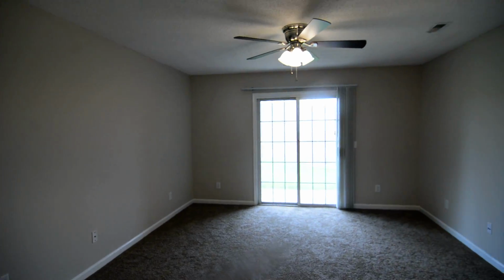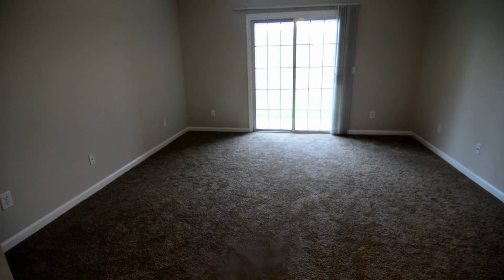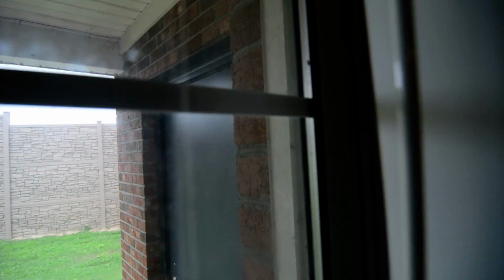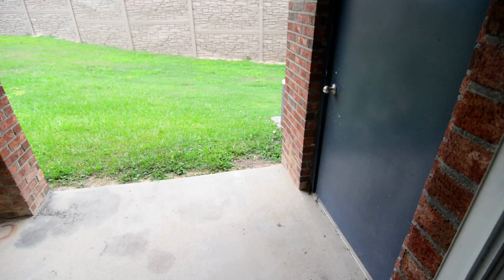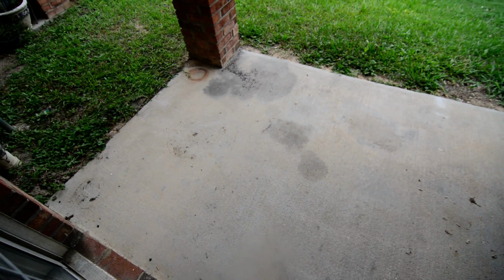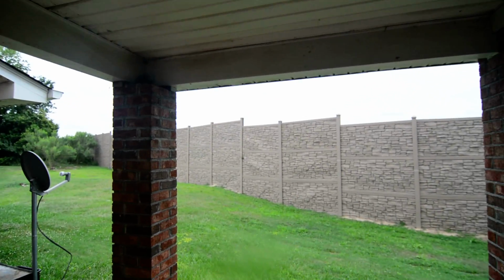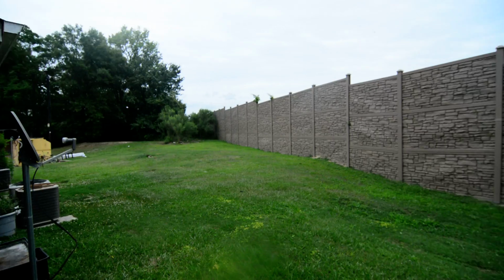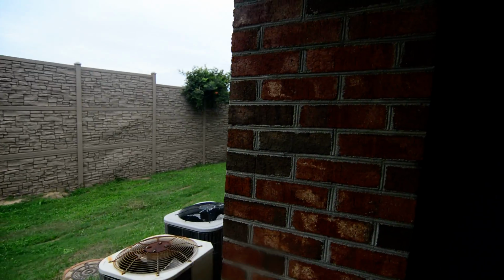And the living room has a ceiling fan. It's carpeted, and there's a sliding glass door out to the rear area. So you have a covered patio back here. It sort of backs out into some common area along the back, and then you also do have a storage room attached.